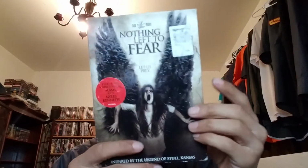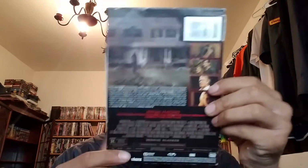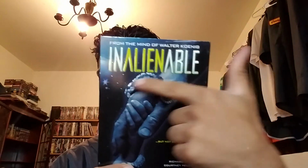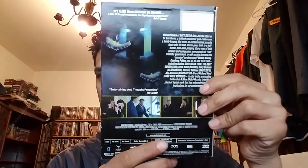Let's see. Nothing Left to Fear. Anchor Bay sure did put out a lot of horror movies. That's a cool one I got the slipcover for. This is a really cool cover right here. Awesome slipcover right there. As you can see, it's like kind of 3D-ish. Pretty cool. This is awesome right here. That's awesome.